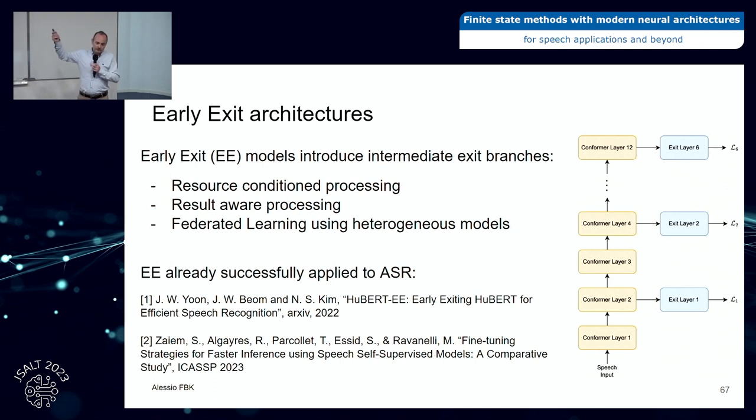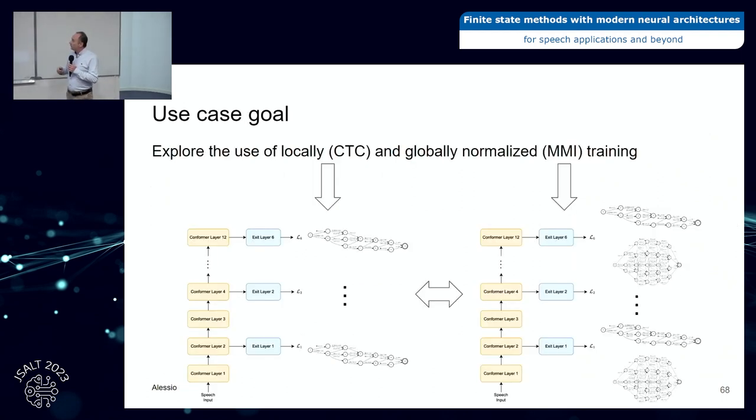And also, this is something that we didn't investigate in the workshop for lack of time, but they are also useful if you do federated learning on heterogeneous models that would fit heterogeneous devices, okay, because they have this modular structure. So early exit architectures are being investigated in the literature. There is some work coming out about this, in particular focusing on the inference part. So what we wanted to do in the workshop was to explore locally normalized and globally normalized losses, so CTC basically and MMI, to train these early exit architectures.